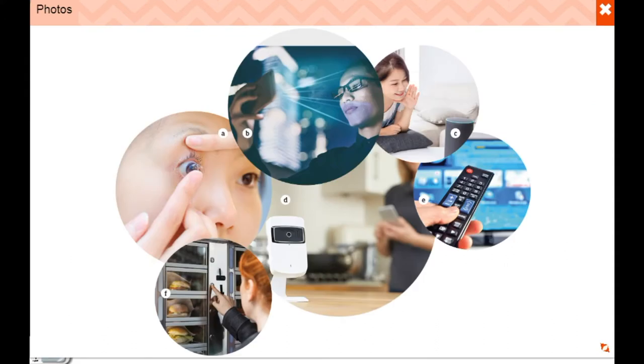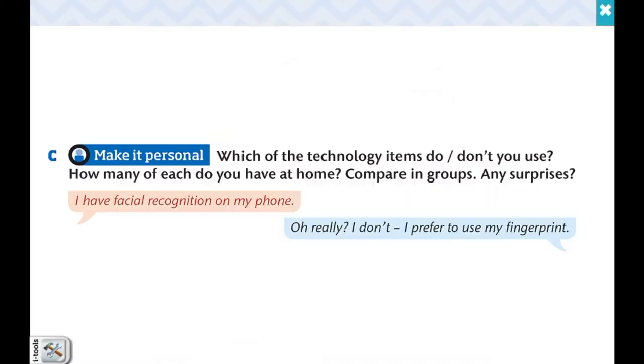So which of the technology items do you use in your house, or the ones that you never used? How many of them do you have at home? Take a look at the example. I have facial recognition on my phone. Oh, really? I don't. I prefer to use my fingerprint. What is fingerprint? Remember that we call impressão digital. So some people like to use the fingerprint to turn on the computer, to enter the password.